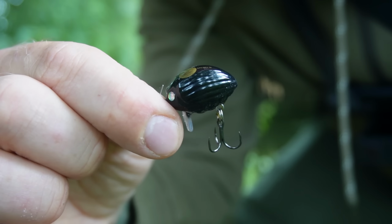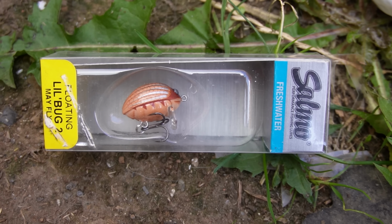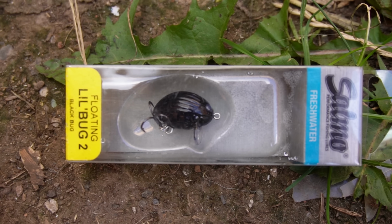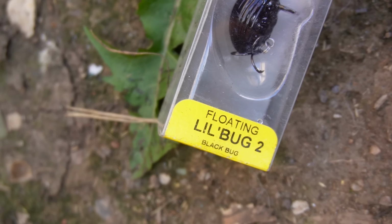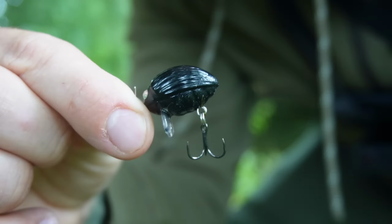So this is a bait I'll be mostly using today, especially for the chub, and that is a Salmo bug. Because it's early morning, I'm using the black version, because I like to think that as the sunlight's coming up, it gives the best silhouette on the surface of the water. Hopefully get some reaction strikes. I've debarbed the hooks on all the baits I'll be using today, just to help for a quick unhook and release of these fish. Let's get some on the bank.